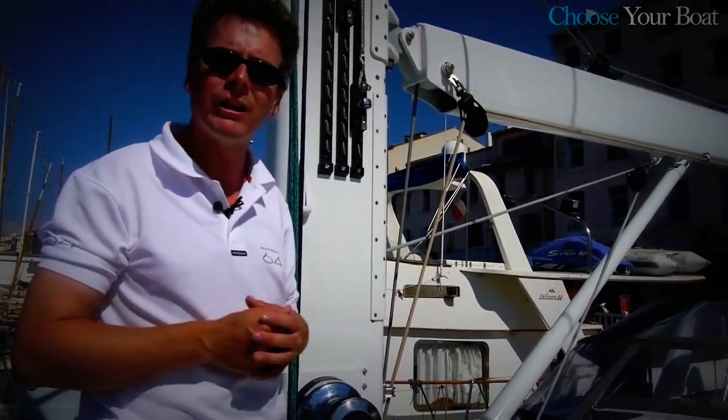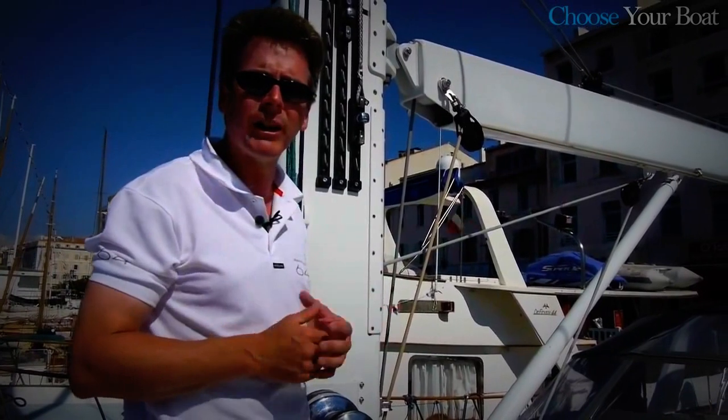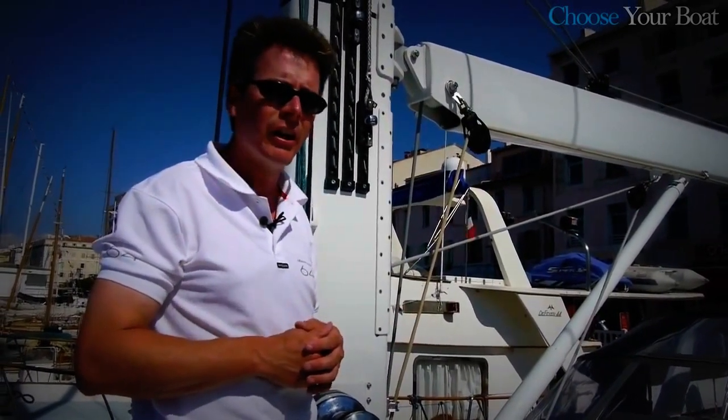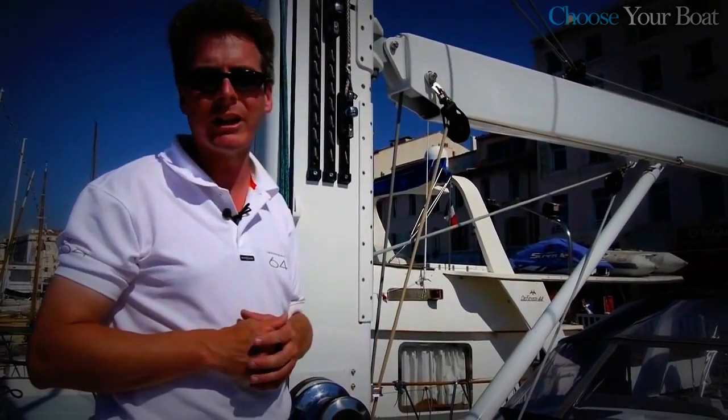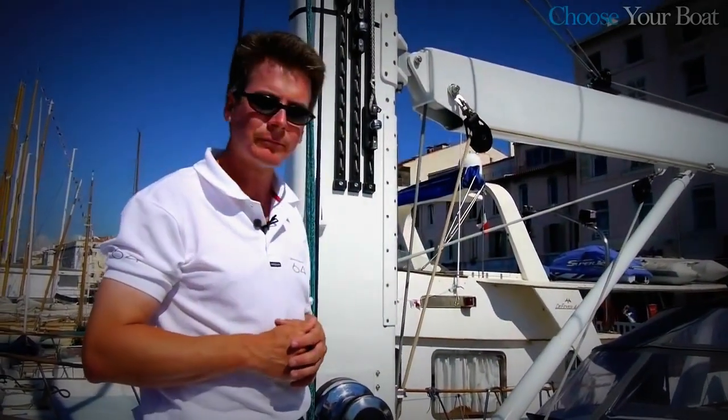And when we were in gusty conditions the other day, it allows you to perfectly control the main sheet tension without running all over the boat, and it's a fantastic option for people who are sailing with very few people on board.